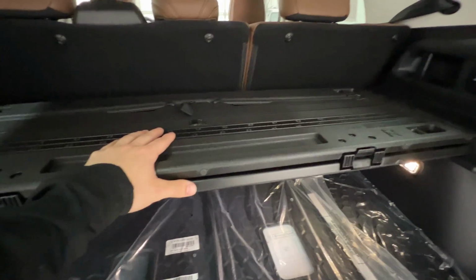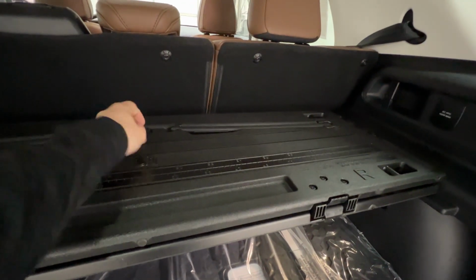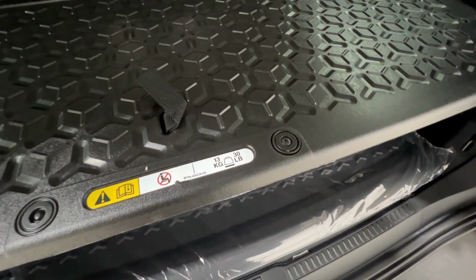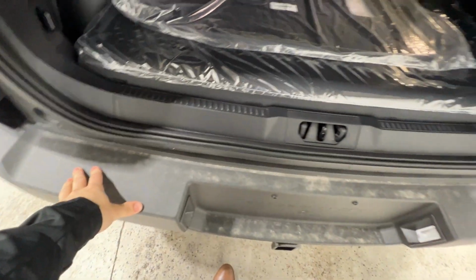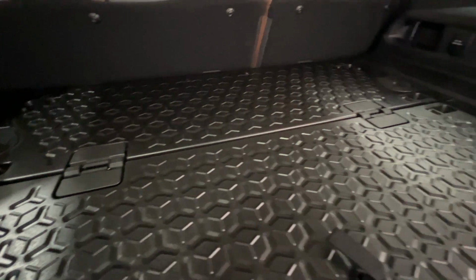So we have the cargo management system. This is an option on all Bronco Sport models, and it's basically like a nice tiered sort of storage solution. So we can actually lift this like this, and see, now you have a nice table here you can use. We have a nice 30-pound limit, and what you can actually do is unlock this and then pull this out, and there are little legs here on the bottom that you can actually flip out, and it will rest here on the bumper. So you can have a little picnic on the back of your Bronco Sport. So Ford really did think of everything with this particular model here.